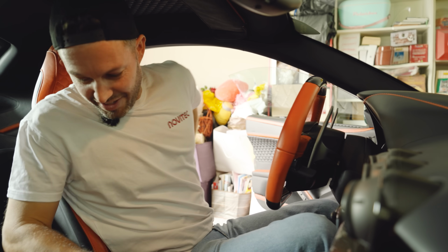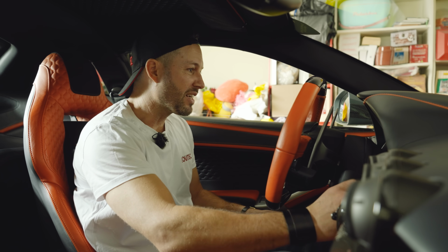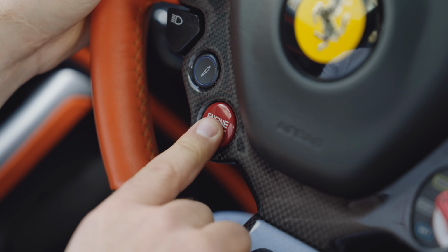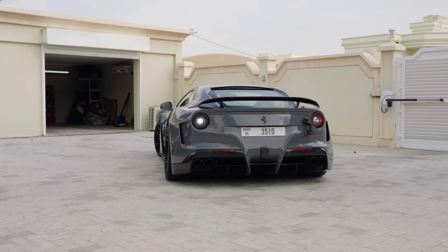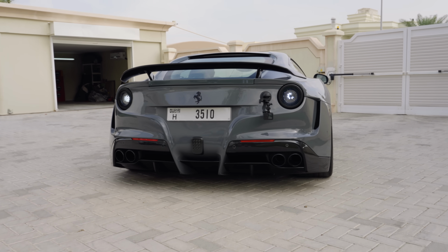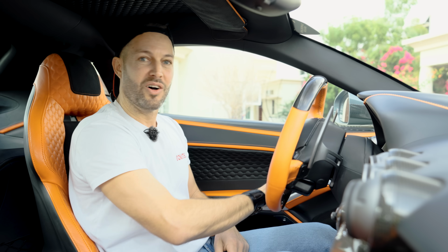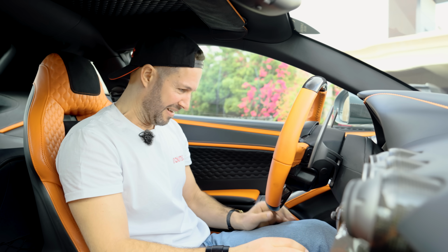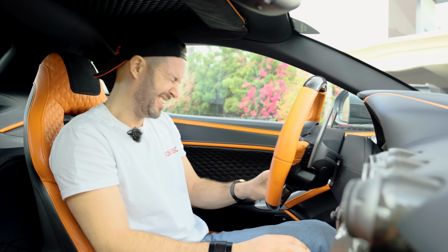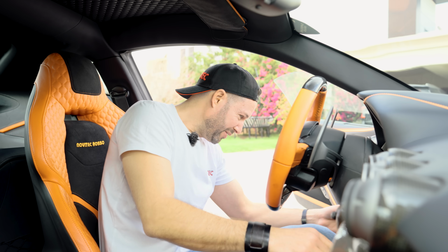Wow, this interior is bat crazy. All right, so here we go. Still working with the key. Let's put her into race. Proper loud, proper loud. Holy moly. My gosh, what a rebel this is. Holy moly.